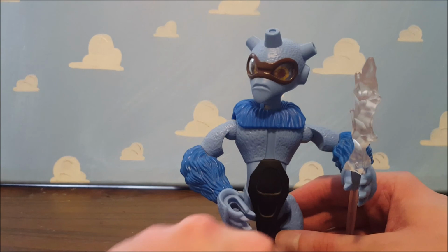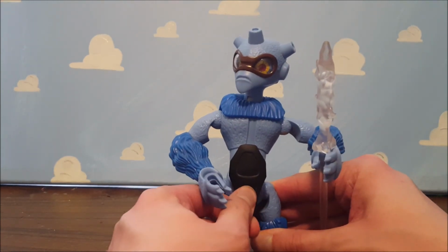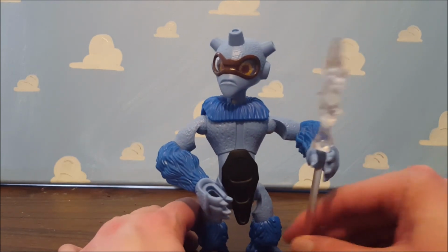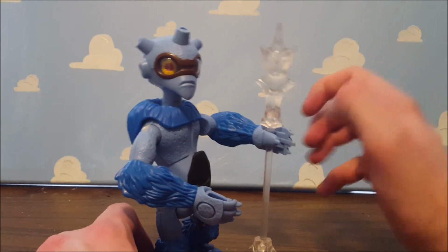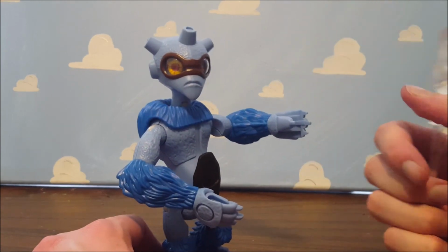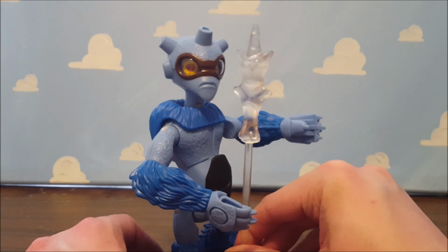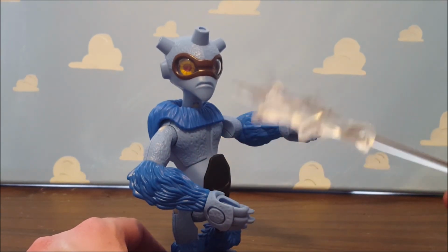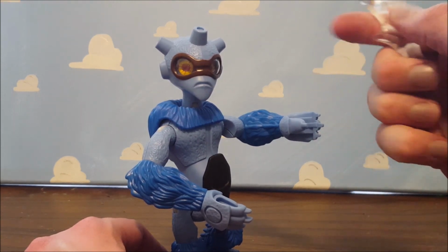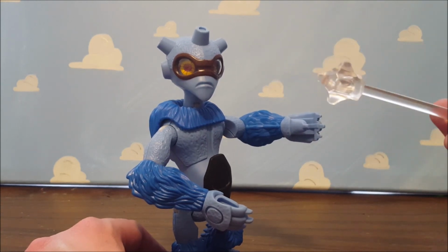Now this is the only piece on the pole that is of a different material. It is latex rubber. The rest is made out of plastic. His staff here is of a clear mold and just kind of snaps out of his hand like that. It stands at just about the same height as the pole is. And it's clear, see-through. I don't even think there's any frost, maybe a bit here at the top. And then here's the other end.